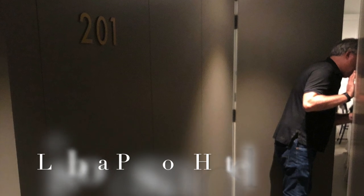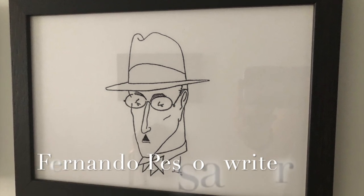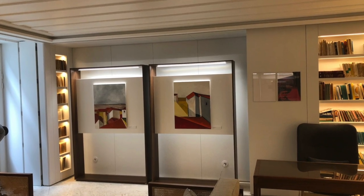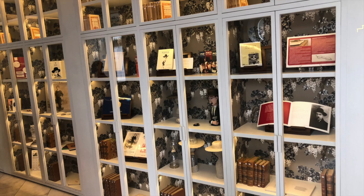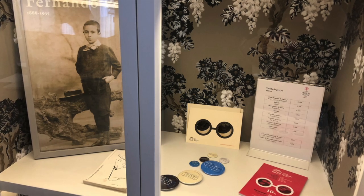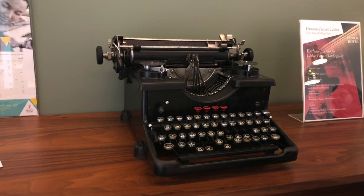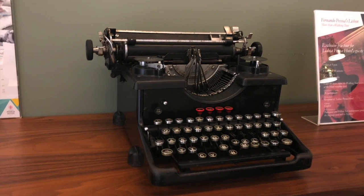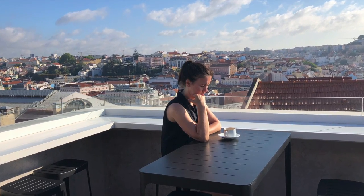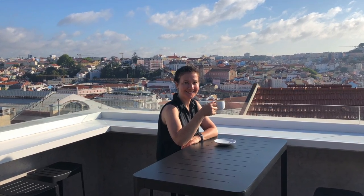While some of the hallways had a corporate feel, our hotel was dedicated to the writer and poet Fernando Pessoa. There were many quiet rooms to wander around and learn about his life, as well as to see books and photographs and examples of his poetry, as well as his distinctive glasses. I don't know if this is actually his typewriter, but I just love old typewriters. The hotel also has a beautiful rooftop terrace to have a coffee or a meal and enjoy the morning before you take off for the day.